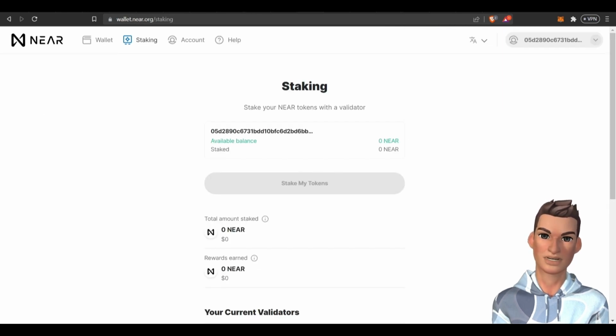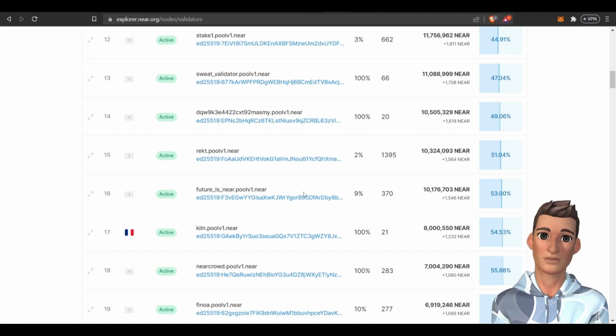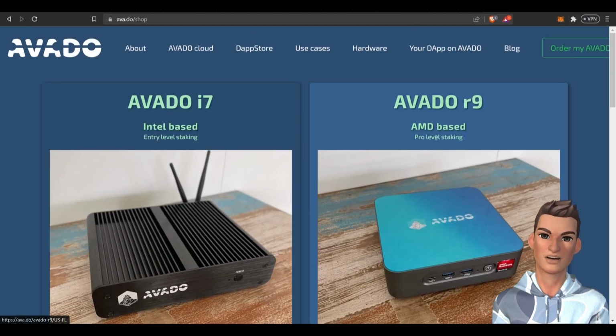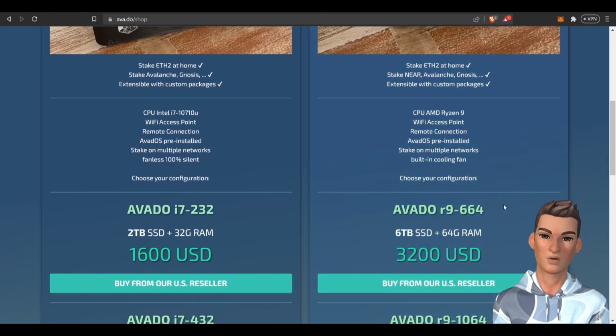All right, so let's review ways we can make passive income with the Near token. First, you can stake, and that's delegate your Near tokens to a validator, and we went through that. There's a list of validators. You can also apply to become a validator node. They're currently full, but like I said, just go on their Discord and see how you can squeeze your way in there at some point. Or you could become a chunk-producer-only node, which you would need to buy a third-party device from AVADO, and those are your prices there. And I would assume it would take a while to recover $3,200.